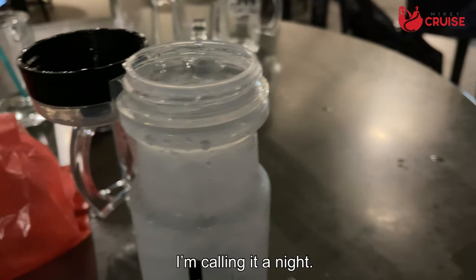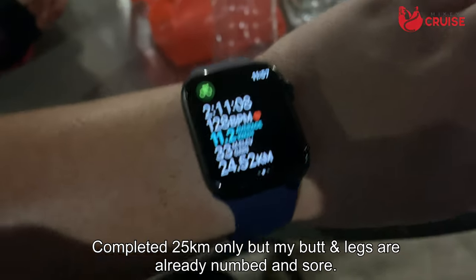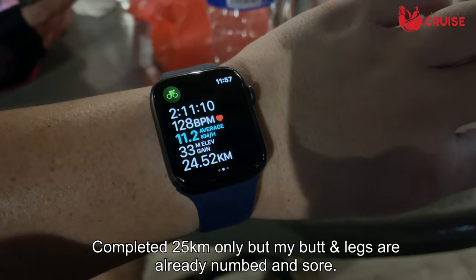I am calling it a night. Completed 25 km only, but my butt and legs are already numb and sore.